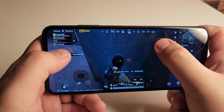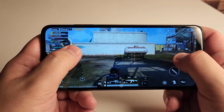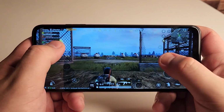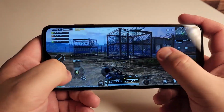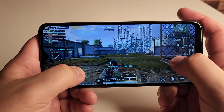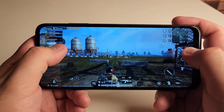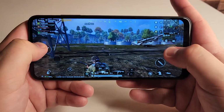Great. Didn't see really any trouble with the recoil on this gun at all. Shadowing looks great. Graphics look really good on this. This is definitely going to be playable for sure. And the phone hasn't heated up at all yet either, so that's some good news as well. See if we can find someone else, maybe a vehicle or something like that, see how that runs.